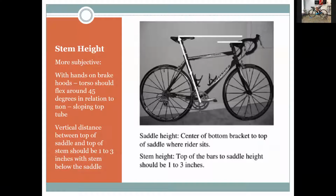So with the hands on the brake hoods, which is a part of the handlebar that has the brakes on them, versus the drops, which are below there, the torso should flex around 45 degrees in relation to the non-sloping top tube. Now, our athlete's bike has a little bit of a slope to his top tube. And then the vertical distance between the top of the saddle and the top of the stem should be 1 to 3 inches, with the stem below the saddle.